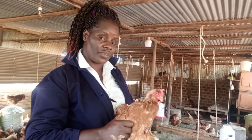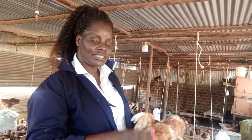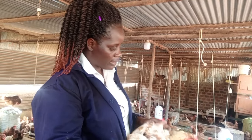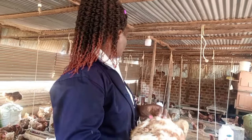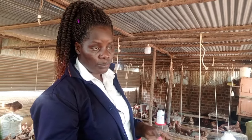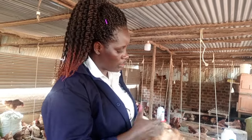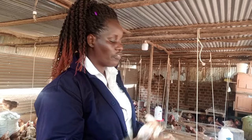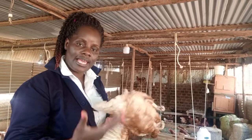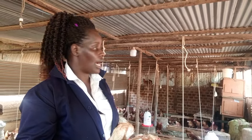Actually, it is even heavy. But why does it keep hiding in the laying boxes? Because once it comes down like this, the friends keep on pecking on them. And there are like three of them. That is why I thought maybe in the beginning they were also going broody. But later when I started coming to check on them and to show you, I found that they were not going broody, but only that they are being pecked on by their friends. So I don't know what to do with such a bird, because it is laying, but still the friends are pecking on it.